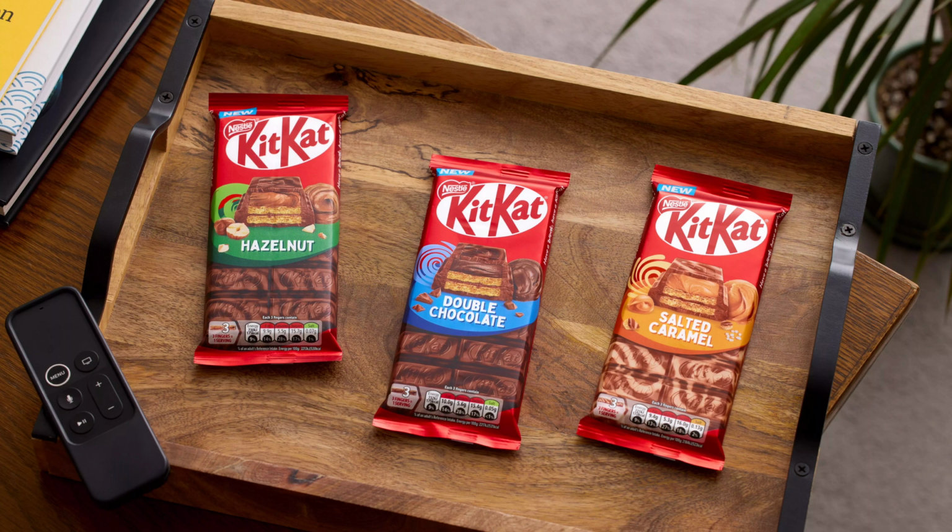So, okay, let's talk flavors. I love a good KitKat, but if they're only offering plain milk chocolate, I'm not sure I'm sold on the whole sharing thing. Well, they've actually gone a bit more adventurous with the flavors. They've launched with three to start with: a salted caramel, a hazelnut, and a double chocolate. Ooh, okay. Pretty tempting, I think. That salted caramel's calling my name already.